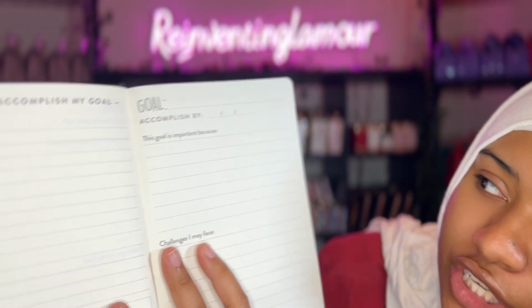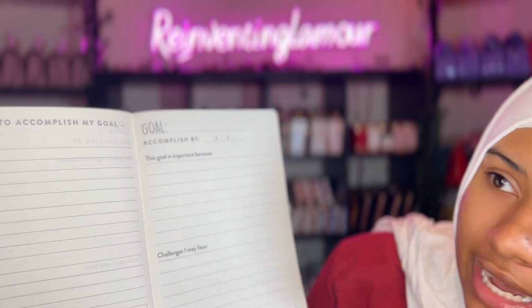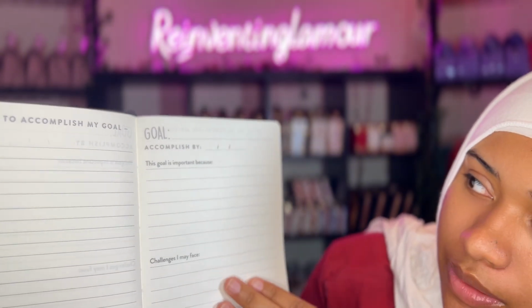You guys see it says goals. So basically you're going to be an author, but you don't have to write anything in it. I think this is such a cool idea because for people who aren't that creative, you still can do this passive income side hustle.